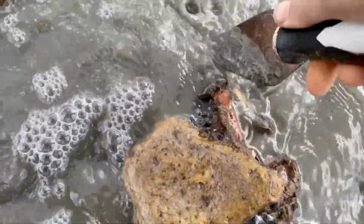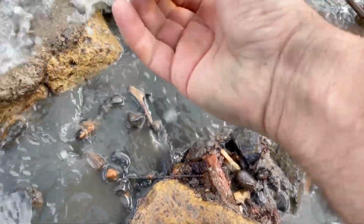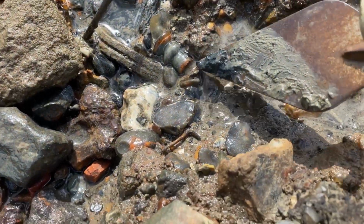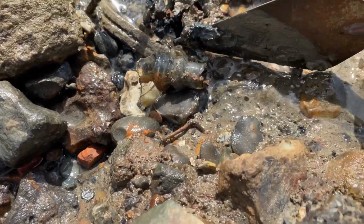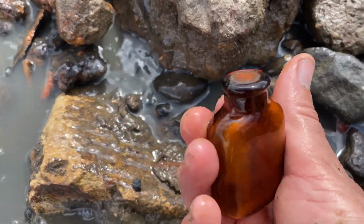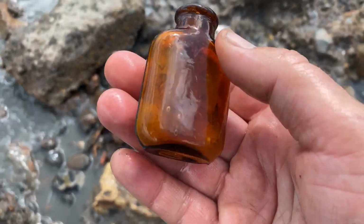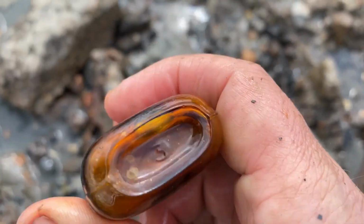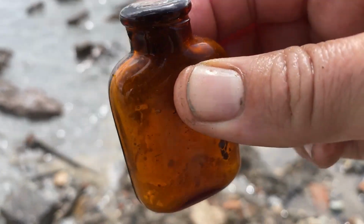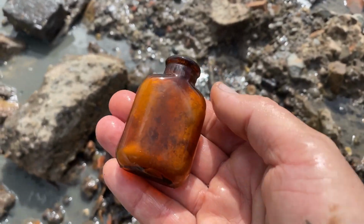Getting washed out. The tide's going. Got a cork in it. What a lovely little bottle. Anything inside? No. Cool to have a cork in it. It's a nice find.